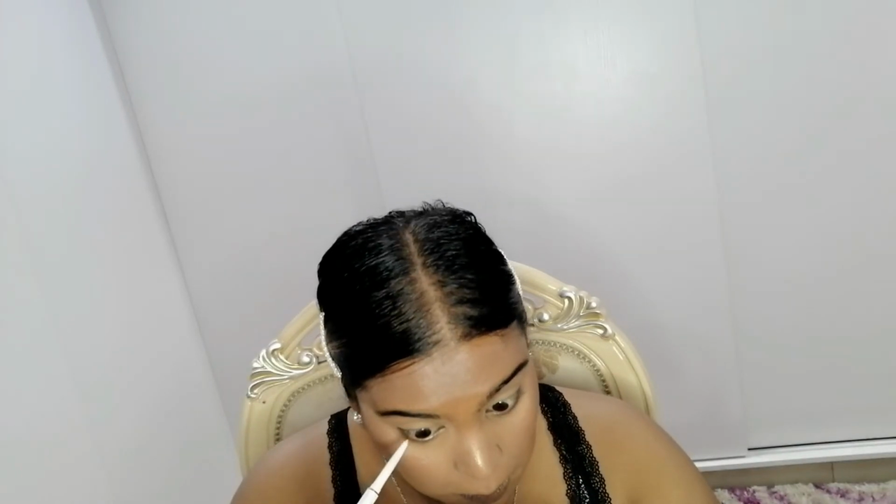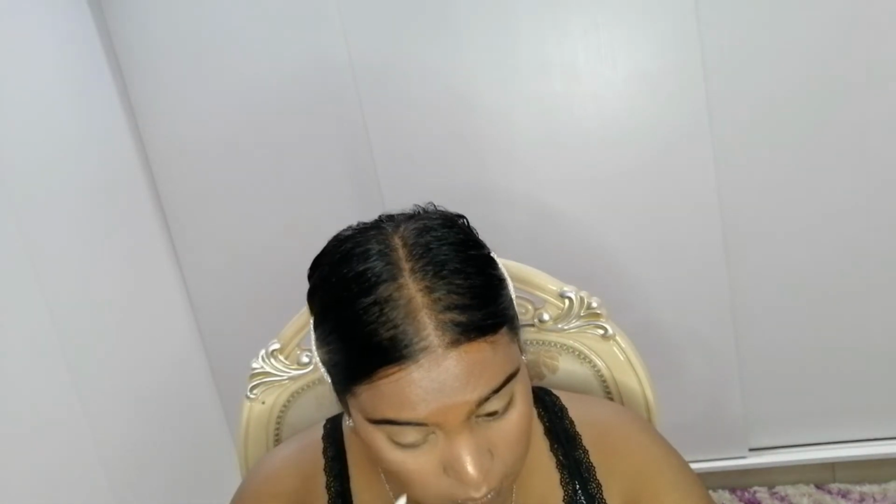Eyeliner is optional with every type of look. It just creates this whole type of dramatic effect on your eye. I like eyeliner. It looks really pretty. So there also, it depends on the shape, the size, on how you want your wing, when you want your wing. So that's also optional.